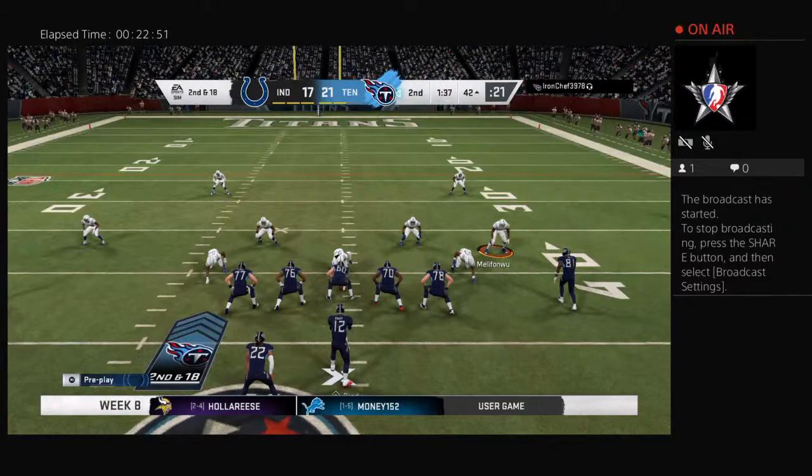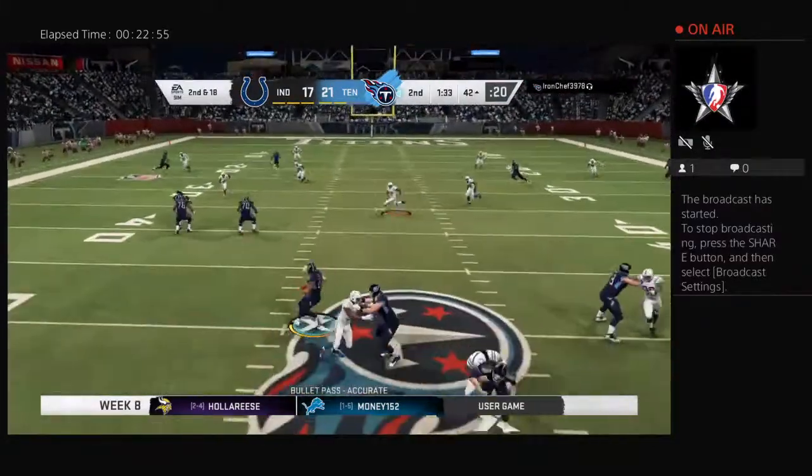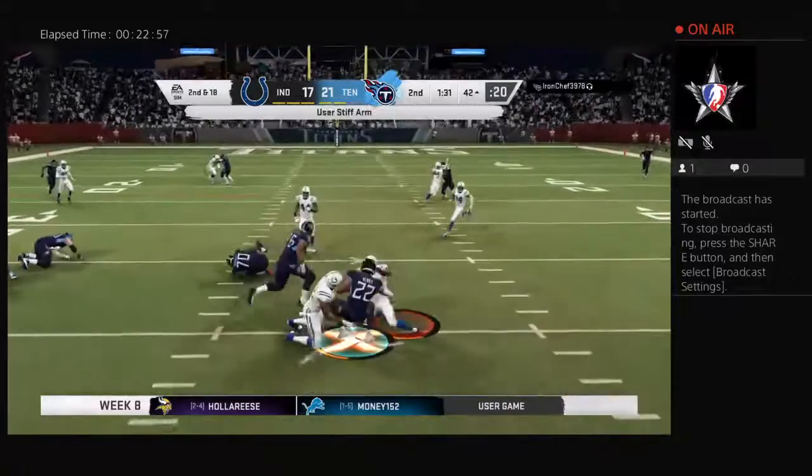Yeah, I think it goes back to their offseason. They decided to make it a priority, and it's working out. Now a pass dumped off to his running back.